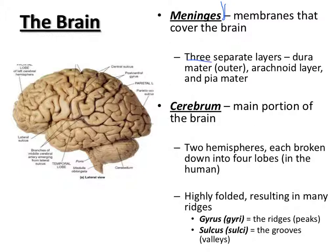The outermost layer is called the dura mater. Dura mater in Latin means tough mother, and so it's a thicker, tougher layer. The innermost layer is called the pia mater, which means gentle mother, so it's a very soft and thinner section. And then in between these two is what's called the arachnoid layer. And if that term sounds familiar, it's because arachnoid is spidery, right? What this is, a tough outer layer, a thin inner layer, and sort of a cobwebby, spiderwebby layer in between. And so the names are appropriate.